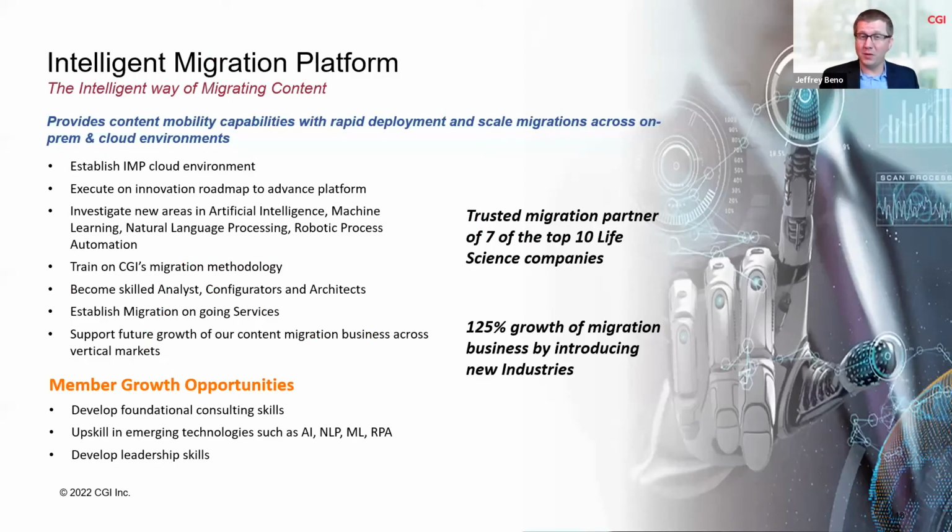What we're using Waterville for now, which is great, is that with the development of this IP, the Intelligent Migration Platform, we wanted to take advantage of the Waterville Delivery Center to support local development, local resources to come on and support the development of this application. So really, we wanted to have them come on board to help build out the new application, be a part of the innovation, and train our employees up to support some of the migration projects that we have out there today, and really to drive member growth within CGI and locally within the community itself.